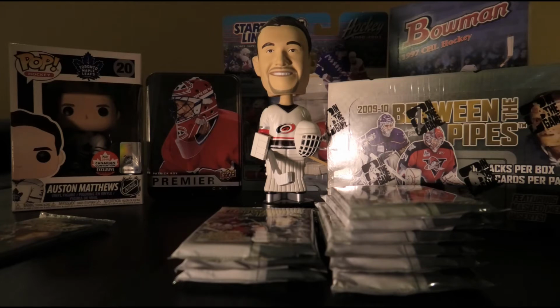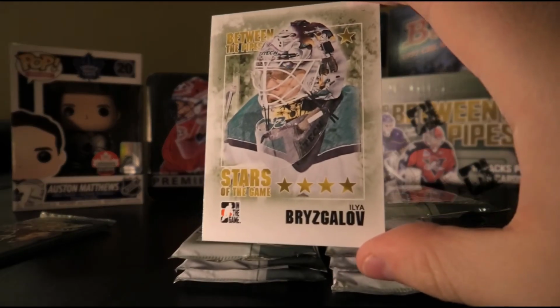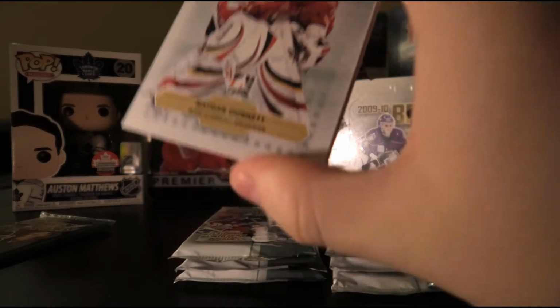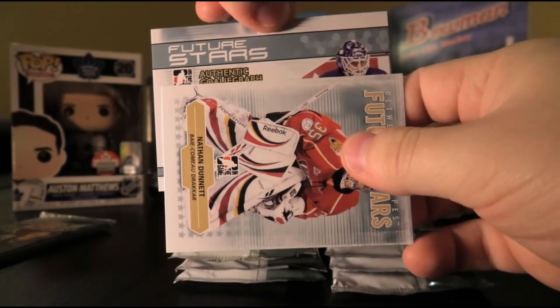We have an autograph card in this pack here. Freed it up. I don't know what the card is just yet. We'll see. Antoine Tardif, Ilya Brizgalov, Daniel Larson, Brandon Maxwell. Okay. We'll save the suspense. Gump Worsley, Semyon Varlamov, Nathan Dunnett, and the autograph is... Who is it?